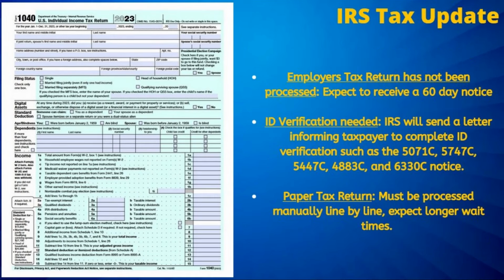Moving on to another cause, which has caused delays not only this year but in previous years, is that the tax filer's employer's tax information has not been processed yet. This is important as the IRS matches what you have entered on your tax return and compares it to what your employer has reported for accuracy. Now, oftentimes those impacted by this receive a 60-day notice from the IRS stating they are waiting on your tax information to be available on their computer system.